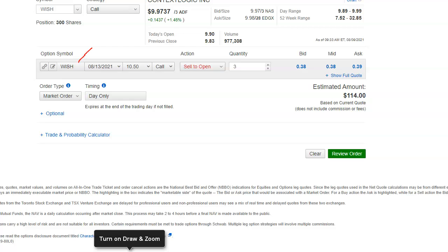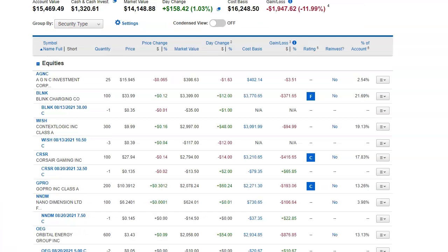Looking at this, Wish, expiration 13th of August, $10.50 strike price, call option. We're going to sell to open. We're selling 3 contracts. One contract equals 100 shares. We have 300 shares, so we can sell 3. This will be a market order. I'm going to review and submit this one. Next, Corsair Gaming is still going until August 20th.